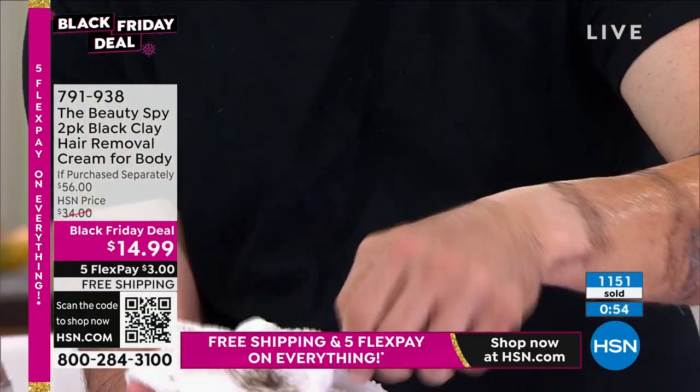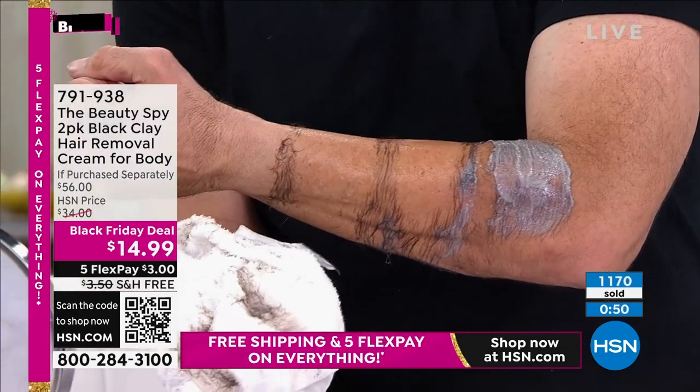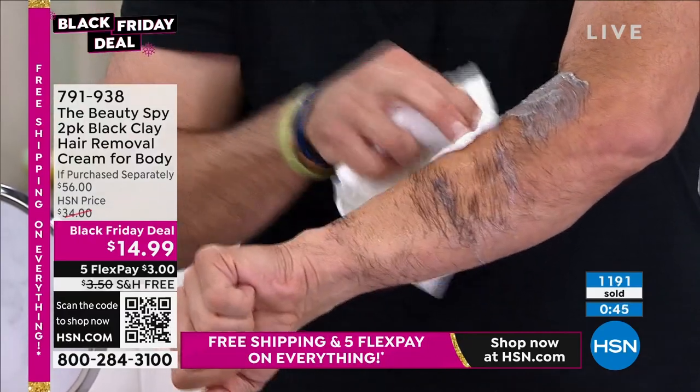But look at his arm. Look at how baby soft, because it's melting at that root area, which is what you want. That's why it doesn't feel stubbly, Amy. And it feels soft. I was going to say, and you're not seeing any of those little black dots.